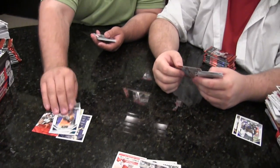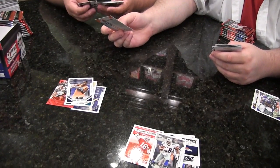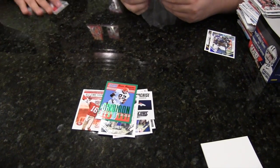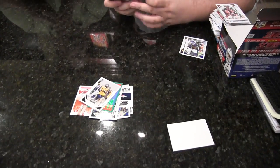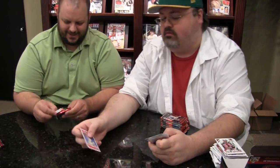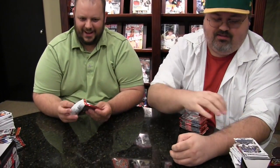And then Dorial Green Beckham. I hope I said his first name right. Green, Roll Tide. Oh, yeah. Ozzie Newsome. You're getting a lot of him today. I am. It's pretty sweet. He's excited about his Roll Tide stuff. Kevin White. No more complaining about no more Alabama cards, because this is pretty Alabama heavy for you, sir. Right on cue. Joe Willie Namath. The Alabama guy for you.